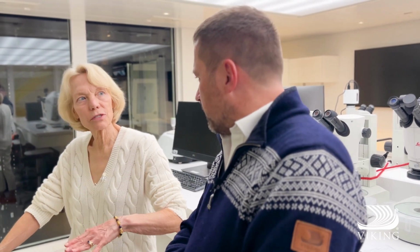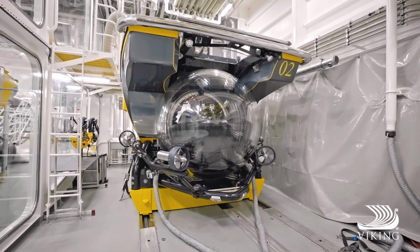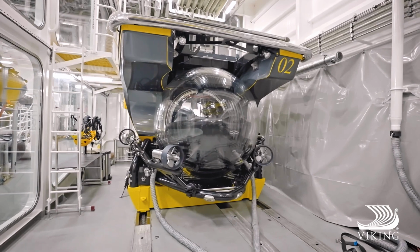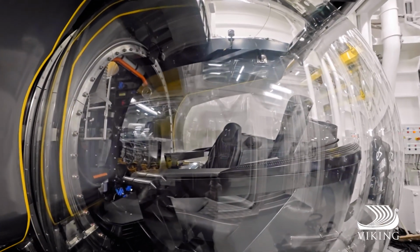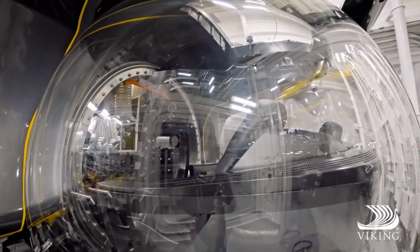I understand the Antarctic isn't that deep. Would this be able to go down to the seabed in the Antarctic? Depending on where we are, our operational procedure is to only ever dive where there is sufficient seabed. We go down to 300 meters or 1,000 feet, which is shallow in an oceanographic sense, but deep compared to going snorkeling or scuba diving.